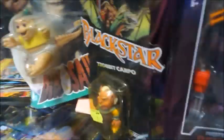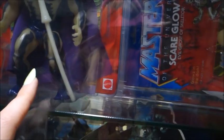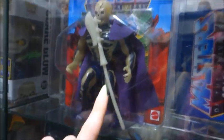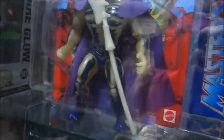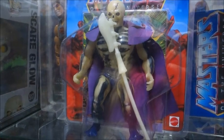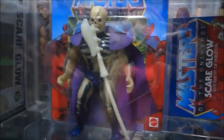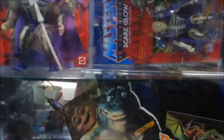It's just overwhelming. I don't know where to start to show you stuff because we've got Scareglow. And Scareglow. And Scareglow. So like, we've got a Funko Pop. This is a vintage one, I'm pretty sure. I actually don't want to know the price of this. This is like one of the most expensive Masters figures. I would like one because he's a glow-in-the-dark figure, so you know I like glow-in-the-dark stuff.